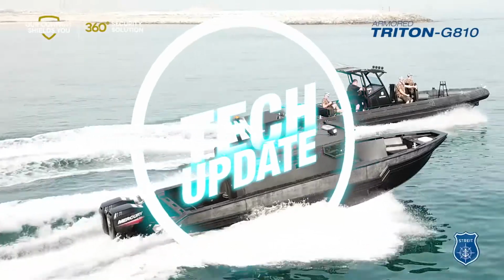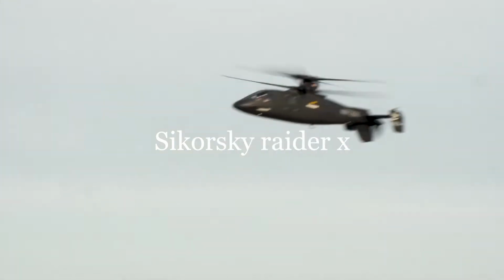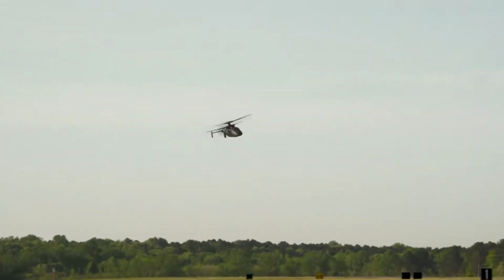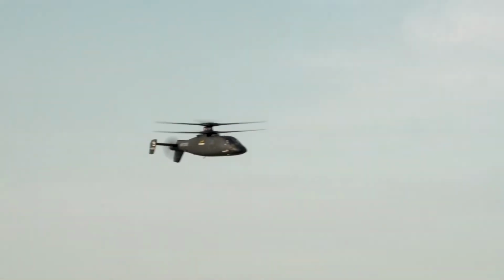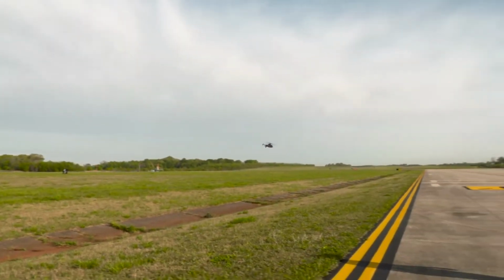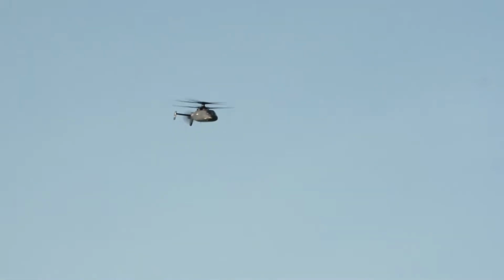Let's get started. The helicopter you see on the screen, the Sikorsky Raider X, allows us to envision the future of these flying vehicles. The Raider X from the American firm is an example of what the most technologically advanced helicopters will look like in the coming years. The Sikorsky idea was created exclusively for the U.S. Army's Future Assault Reconnaissance Aircraft program, which began in 2018.